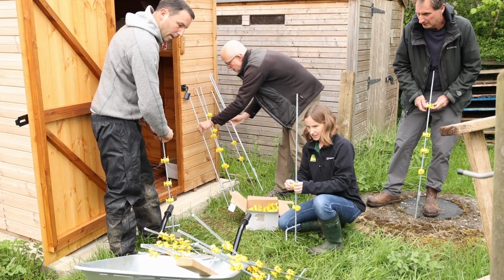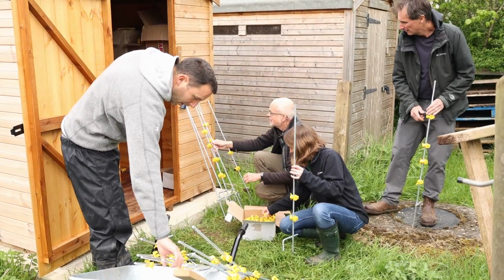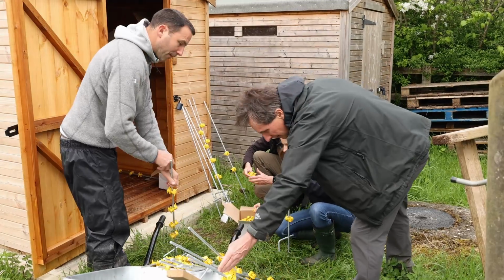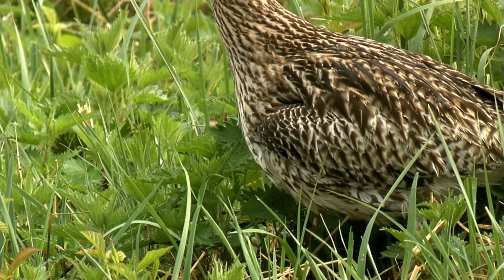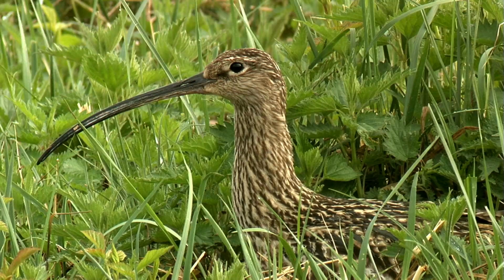And we have a third group of volunteers who are our nest fencing team, and so I take them out once a nest has been found, take them out with all our electric fencing kit, and we go out into the field and put a fence around them. And it's been very successful at keeping nests free from predation, and we're on 6 nests this year so far, with some more to find later this season hopefully.